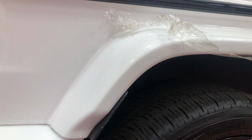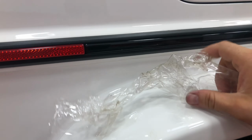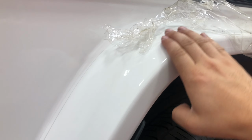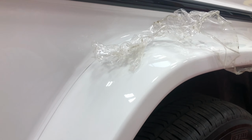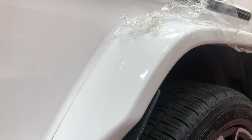Sorry for cutting it off on the last video. Was struggling getting the PPF off. Decided to take the adhesive that was remainder on there. Took that off. You can see that there's absolutely no damage. Left the clear bra on there just so you guys could see that it was not resprayed.